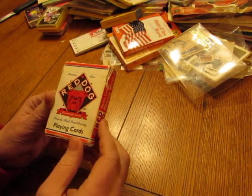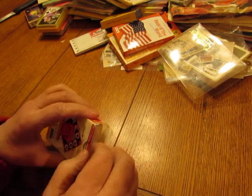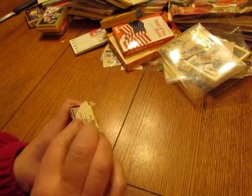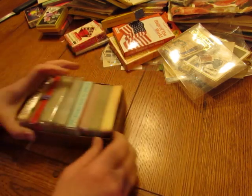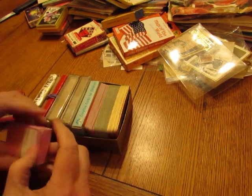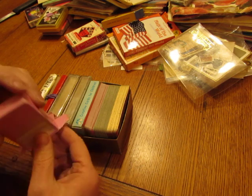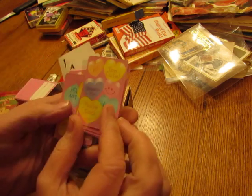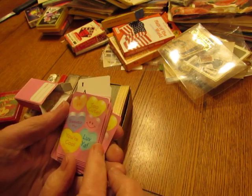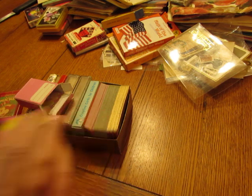Red Dog playing cards from the Plank Road Brewery. So I guess that's the picture on the playing cards. Look at that. This is a box of Candy Heart cards. How fun is that? Aw, that's adorable. It's too cute. Just like that card says. They're sweet. Yeah, literally.